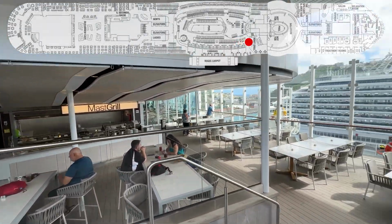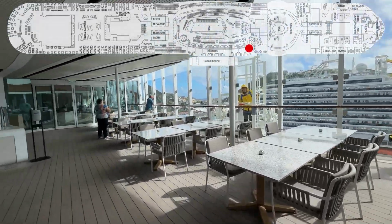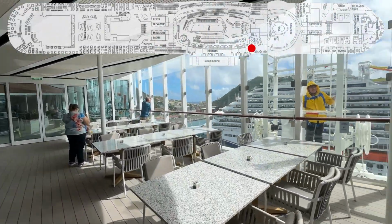This being the inaugural, there's lots of people on board yet with video. He's cleaning the windows.